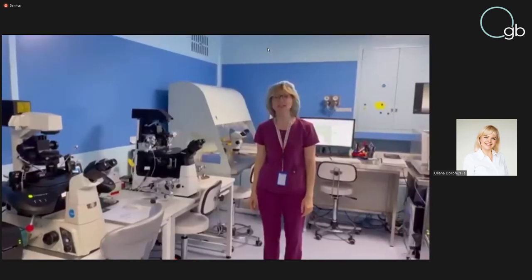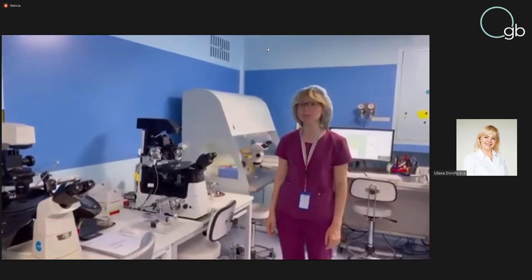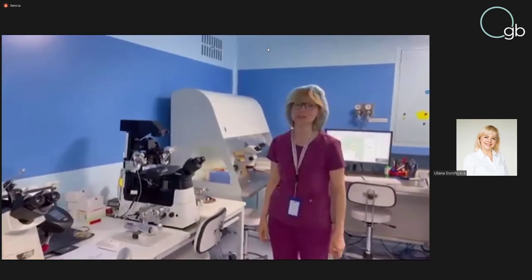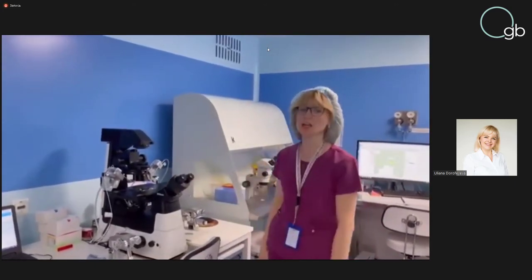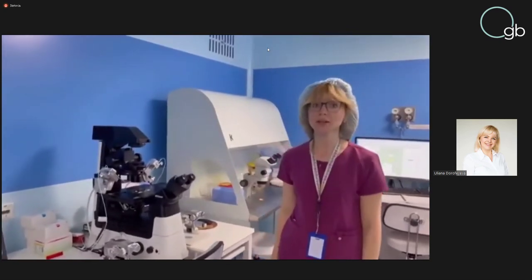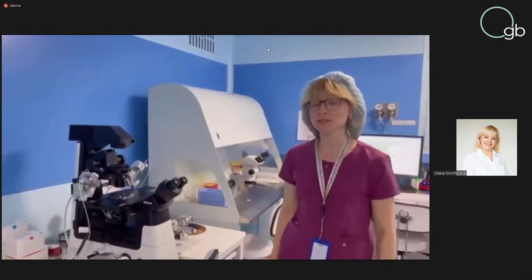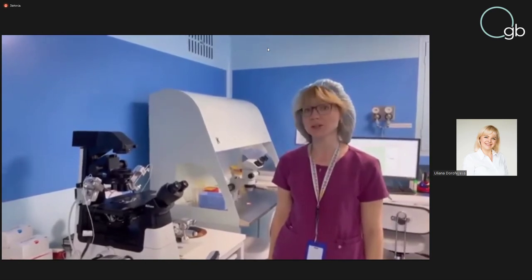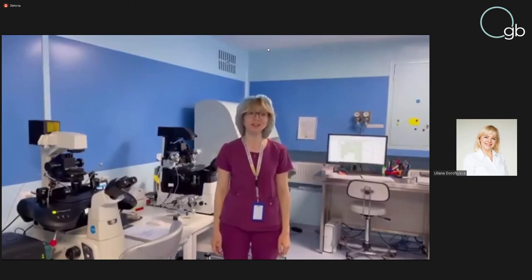We have two ICSI stations. One of them is equipped with right micromanipulators, and the other one is equipped with new Nagashige micromanipulators, and we really adore it. Moreover, we have Hamilton Thorne laser system on our microscope that helps us to do assisted hatching and efficient process of biopsy for NGS testing of our embryos. And now let's take a general look at our laboratory.